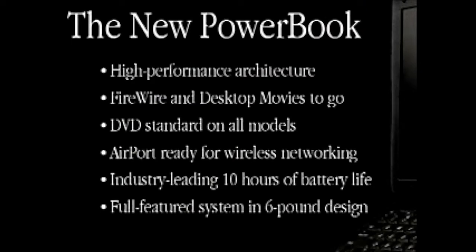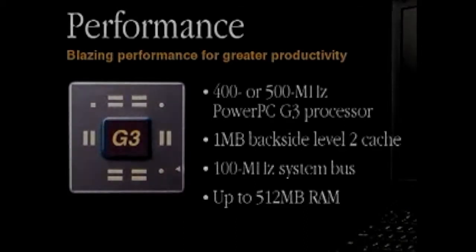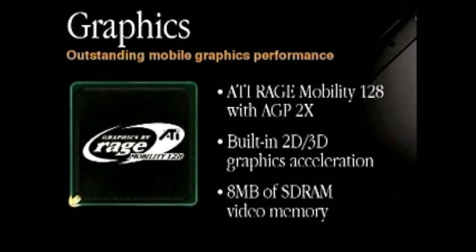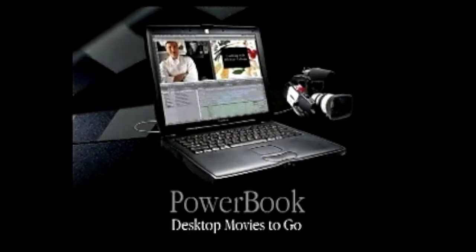Let's start with performance. There's a whole new performance architecture in this system, with processors again 400 and 500 megahertz, as well as memory support up to 512 megabytes. It has a 100 megahertz system bus running in it, and it also features the new ATI Rage 128 graphics controller. In addition, we've moved to higher performance hard drives, Ultra ATA 66. All of this is great for our customers who are especially the creative professional group. This means that they're able to run applications like Photoshop and Final Cut Pro and really have a Power Mac to go.